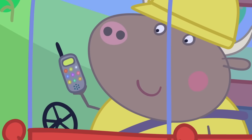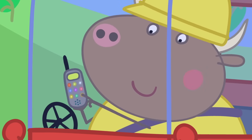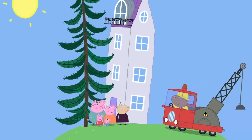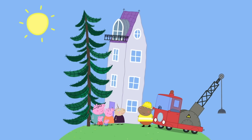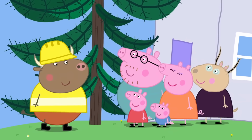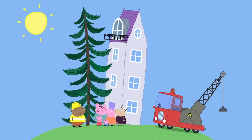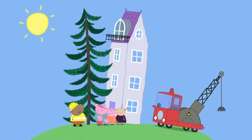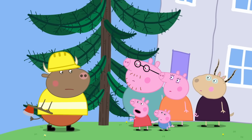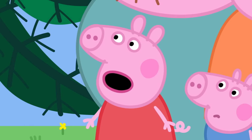Hello, Mr. Bull. We have a big tree that needs looking at. I'll be right there. So, where's this tree, then? Here it is. That's a mighty fine tree you have there, Madam Gazelle. Strong roots. Yes, but it's pushing the house over. Oh, yes. Let's chop it down. Oh, dear, my poor tree. Stop! I saw something move in the tree. It was a little animal.